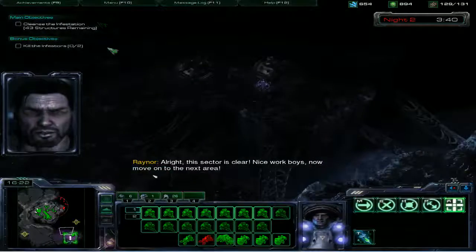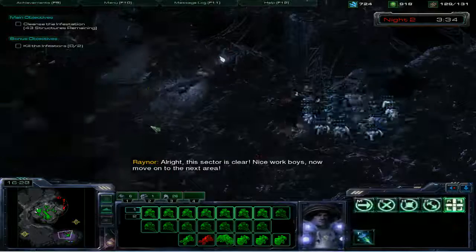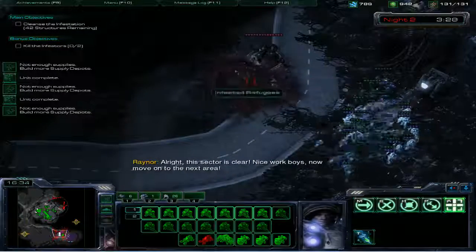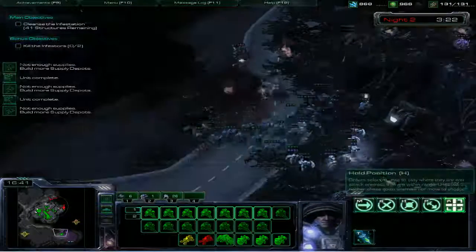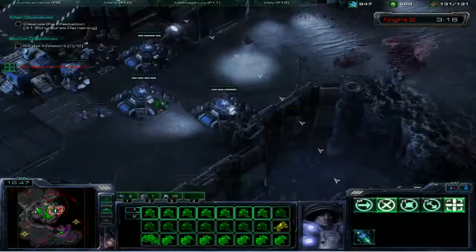All right. This sector is clear. Nice work, boys. Now move. You're a pop star. Additional supply depots required. Isn't that great, Nuju? You're a pop star. Yeah. You're a star. Base is under attack. Oh no, my base is under attack.